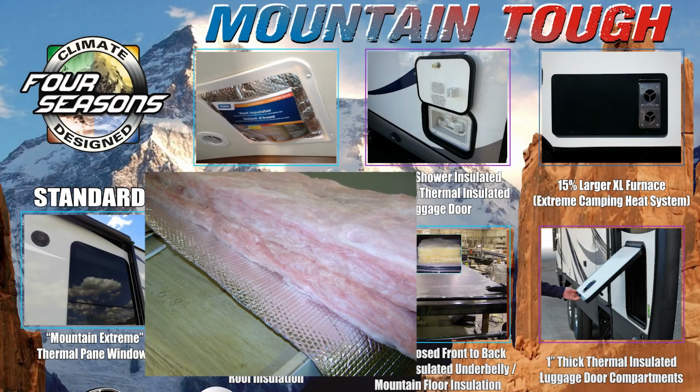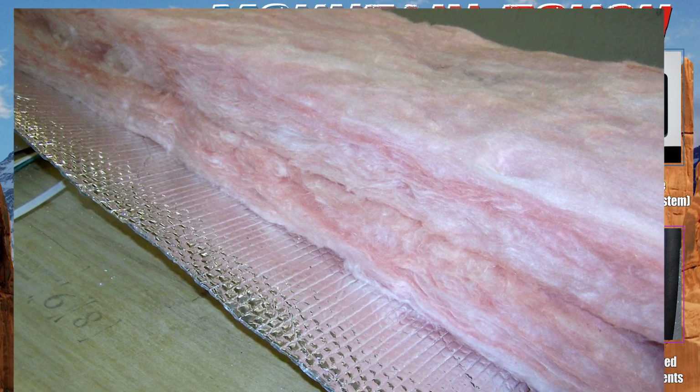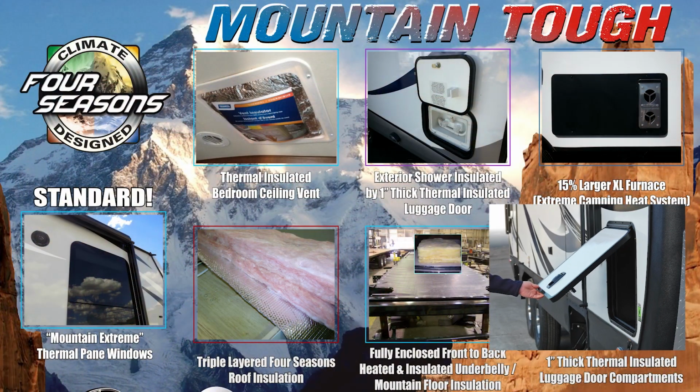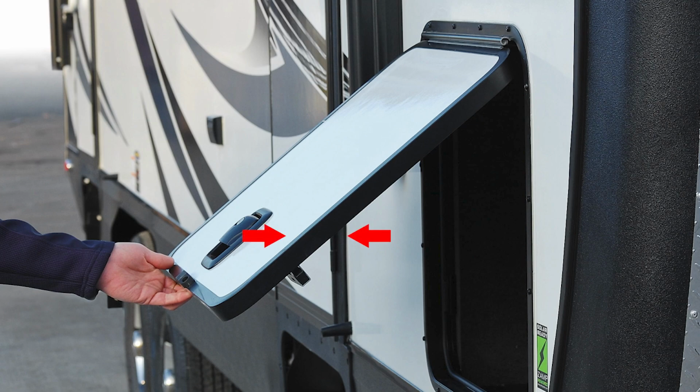Now let's look at roof insulation. Every Outdoors RV Climate Design Four Seasons package plan comes with triple layered roof insulation: R15 Astrofoil blanket, and two layers of R7 fiberglass insulation. Look at the difference you see here compared to the single layer used in many RVs. How about the luggage doors of your RV? Our luggage doors are 50% thicker than the industry standard luggage door. We use true 1-inch thick thermal insulated luggage doors for insulation.